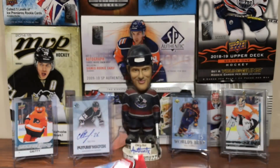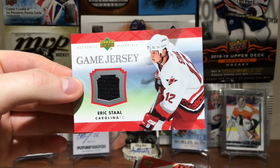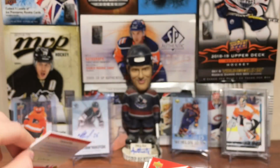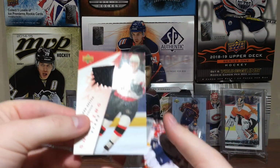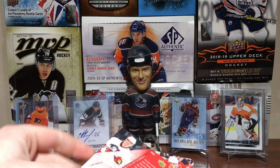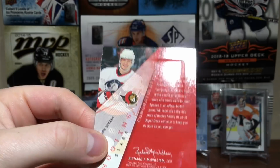Okay, open this one up. Actually, just hold it like that. First card here, Eric Staal, 7-8 upper deck game jersey, right? 7-8. Yeah, I know it's 7-8. There you go. Game used piece right there, Eric Staal, Carolina Hurricanes. Next up is a Shooting Stars, Jason Spezza. It's a rookie year of Spezza. Interesting. There you go, Jason Spezza, of course. Old jerseys had like that indentation on the back there.